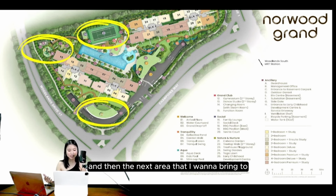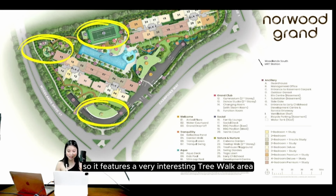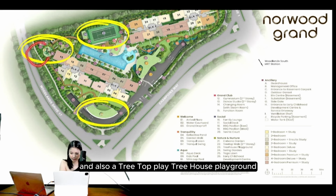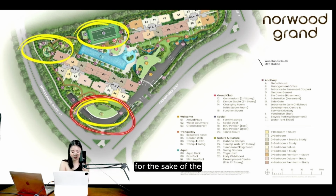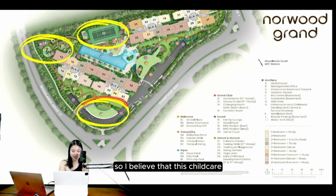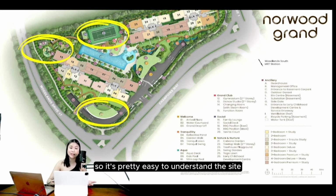And then the next area that I want to bring to attention is actually the nature zone, which is this whole area technically. So it features a very interesting tree walk area, which is in this area, and also a tree house playground. So I believe that this tree house playground is likely for the sake of the childcare that is in the vicinity. So I believe that the kids in this childcare can actually go to the playground or this whole yoga lawn and lawn area easily. So it's pretty easy to understand the map itself.